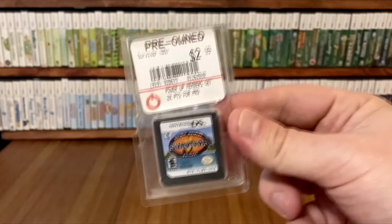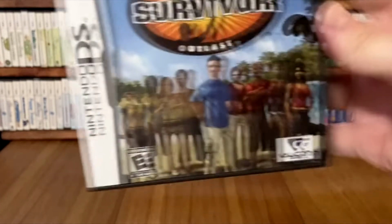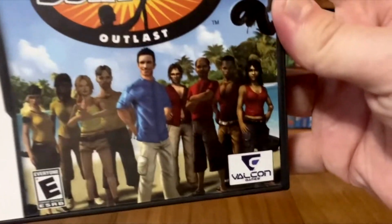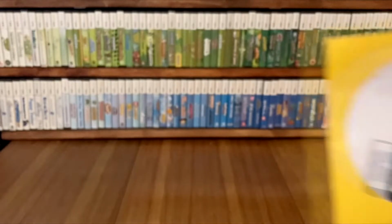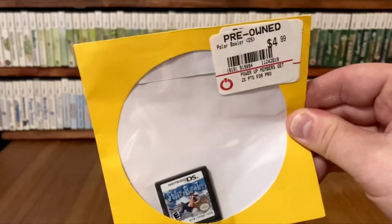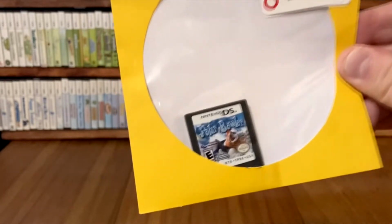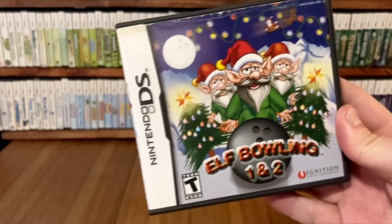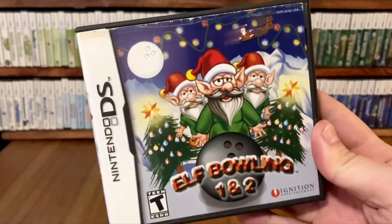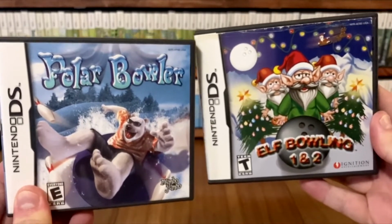Here's Survivor, based on the massively popular reality TV show of the 2000s. It was published by Valcon, which is known for releasing really obscure and rare games with low print runs. This one is Polar Bowler. It is pretty rare, but it's actually not even the rarest Arctic-themed bowling game, because Elf Bowling 1 and 2 is even rarer. There's really no better way to quantify how weird the DS library is, other than saying there are 2 rare Arctic-themed bowling games.